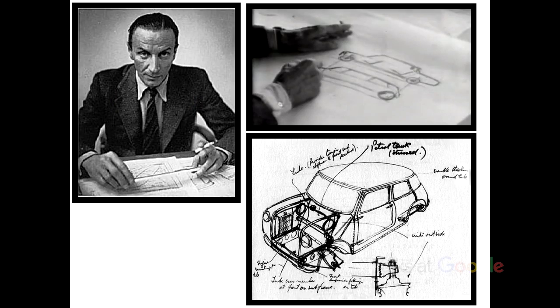Then he sketches out what is called in design terms a two-box design. So this is basically what we know today as a hatchback. The car on the bottom, very elongated, but it's a hatchback. That's what he envisioned as his perfect car. And those are some of his original sketchings. I know I keep pointing to something you can't see. The bottom sketch is basically his initial rendering of the first Mini.